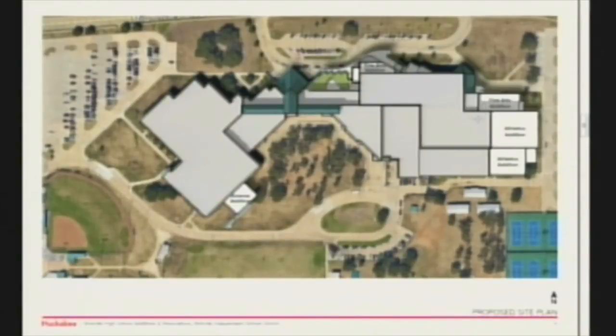And then below the choir addition is the athletics addition, and then over on the academic side, you'll see there's a science addition at the back of the building as well, and that'll be a new exit from the building that's not currently there, so we'll tie a sidewalk into the existing system that's running back there.